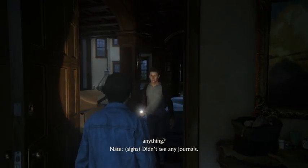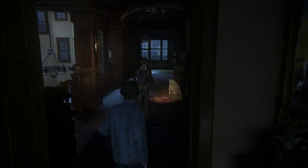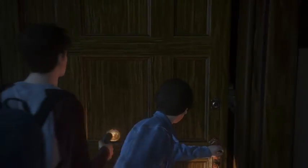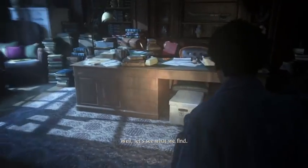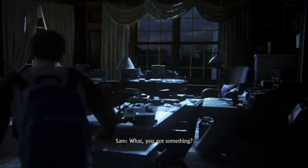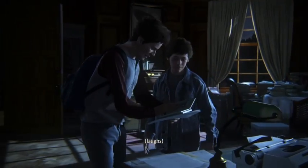Anything? Didn't see any journals. All right, well, we still got the other locked door, so come on. Wow. Journals galore. Let's see what we find. Whoa. Sam. Have you got something? This is it.